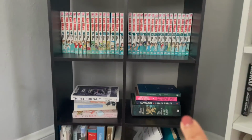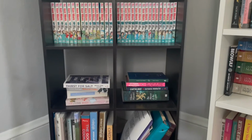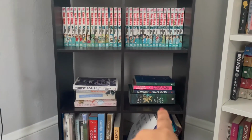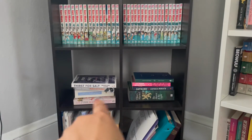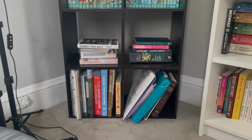These two cubes here is where I store my TBR for the current month, and then I'm brainstorming the next month. So this is September, this is October. Down here I have cookbooks and knitting instruction books.